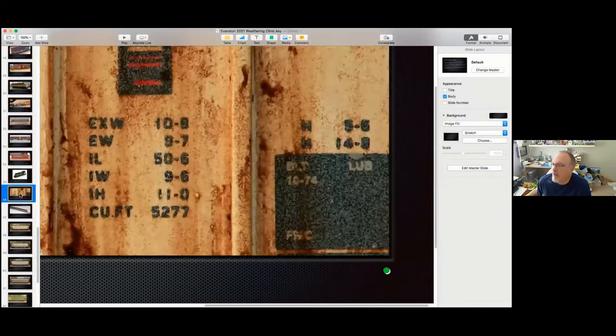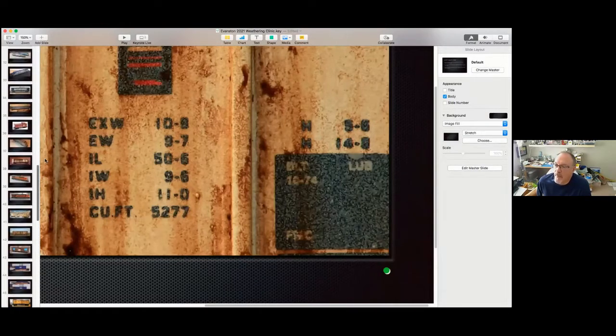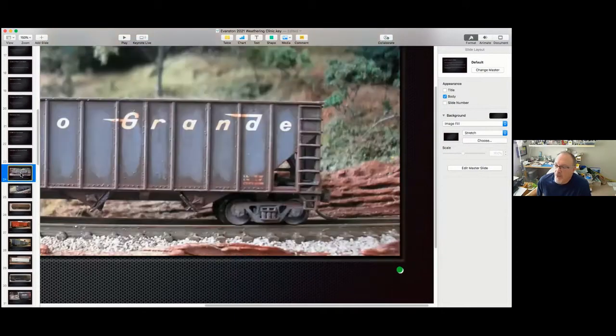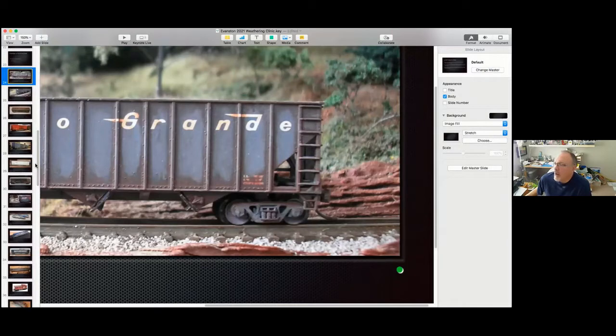What else we got here? Okay, you know what? Let's do this. Let's look at some examples here, and I'm going to spend the next few minutes talking about some things that really, really work. Not all of this work is mine. I will point out when it's mine. If it's not, just assume that I downloaded these images online.